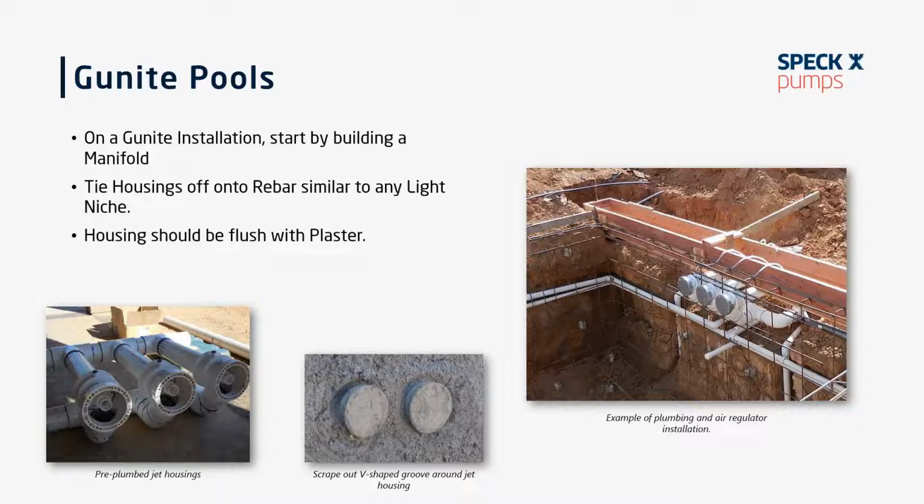A lot of people like to try and hide them, so they'll take that plaster out a little bit, but then the faceplate's not going to fit on and it's not going to get enough water. So you want to make sure it's flush. If you do it the other way around and it's sticking out a bit, well, that's just going to look wonky. So you really want to make sure that that plaster is flush. Otherwise, on a gunite install, it's really straightforward. This is probably the easiest way to get it done.